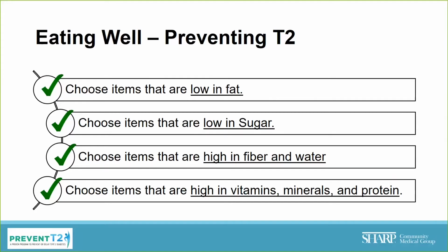On the third bullet, choose items that are high in fiber and water. Does anybody know what fiber is and what fiber does to our body? Fiber is a type of carbohydrate that passes through our body without being digested. Fiber has numerous benefits for our body.